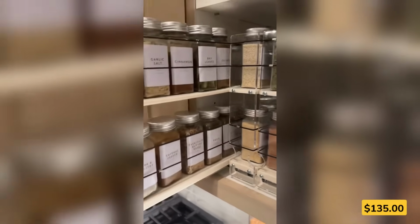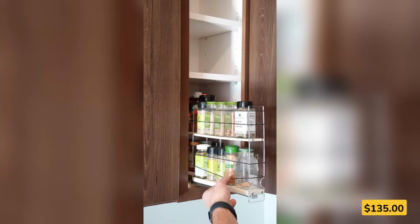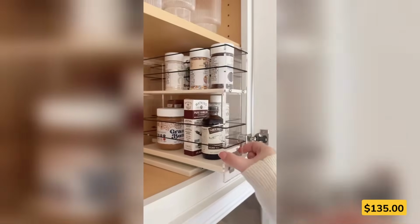The clear fronts make it easy to spot what you need at a glance. Built from durable materials, it tucks neatly into your pantry and keeps your kitchen feeling organized and stress-free.